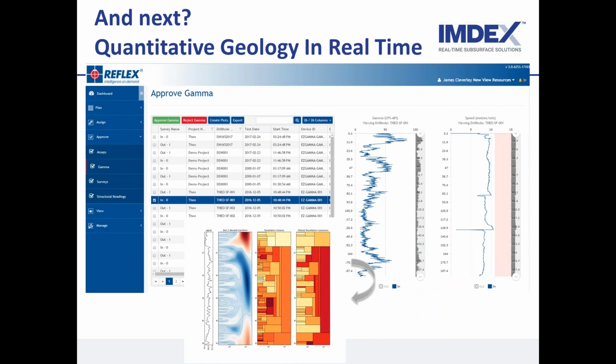And of course, there's no stopping, right? Getting data into one place is one thing. Starting to turn it into information using another buzzword, in this case analytics, is the real end game. So we call that the delivery of quantitative geology in real time. So rather than dumping a bunch of data on geologists and expecting them to then use it to log geology, start telling the geologists what we think the geology is based on that data, and then they can just fact check it, right? That's how the industry is going to evolve.